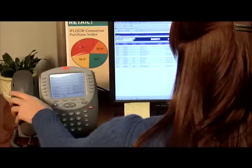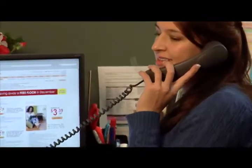Once the customer is on the line, the salesperson transfers the call to an install coordinator so that they can set up the 3 dates and times for their installation appointment.